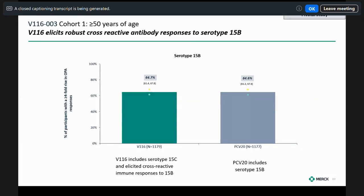Next slide, please. V116 elicits robust antibody responses to serotype 15B. These responses are cross-reactive to serotype 15C, which is included in the vaccine.